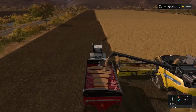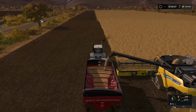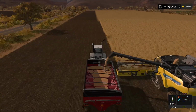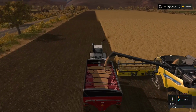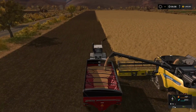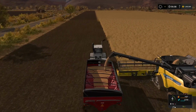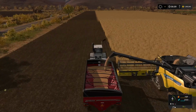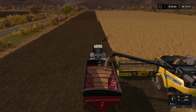And as far as the update for the tipper is, I actually spotted this on a video that Black Sheep released a couple of days ago. What they've done is they've added the ability to put covers on our trailers, and they've added kind of an angled, almost triangular, very shallow triangular framework over the top of the trailer for that cover to sit over. So I'm really looking forward to those. It'd be great to actually have covers on those trailers.